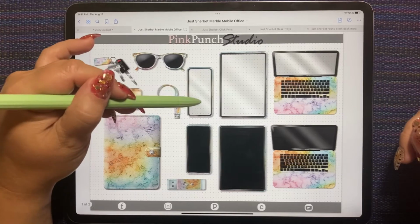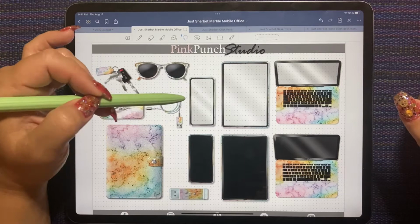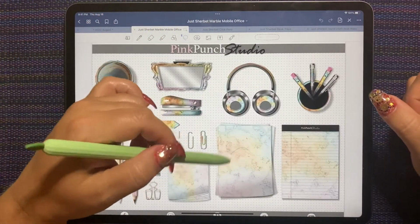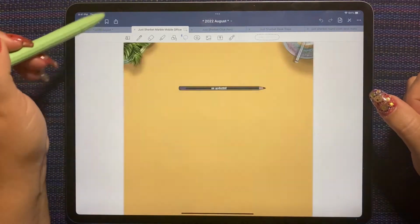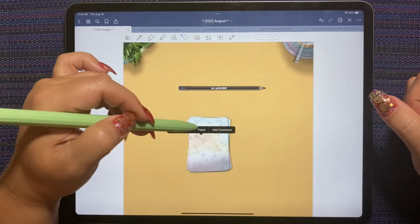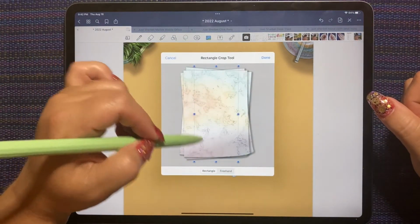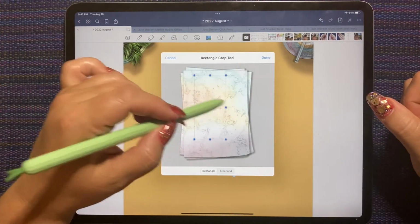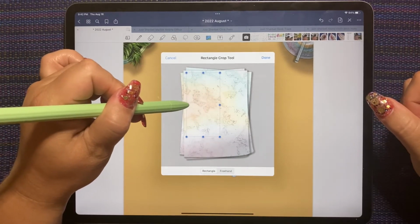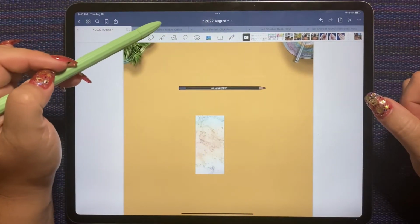So I think I'm gonna use the phone. Let's make sure all my toggles are on. And I'm gonna use this paper. So I'm gonna put this down first, and I'm long press edit, tap it again, and crop. I'm gonna use this as a background on my phone. So I'm kind of cropping it to a phone-ish shape. We'll see how that works.